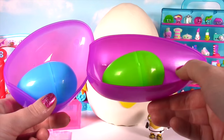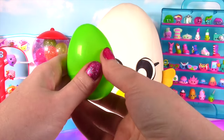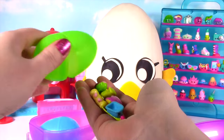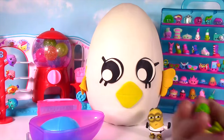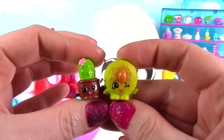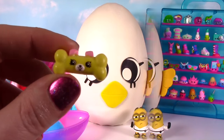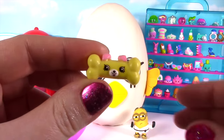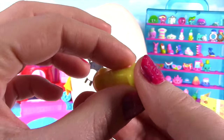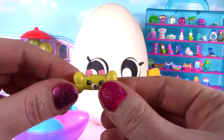This is one eggalicious show. Let's see what's in our first green egg. Whoa, I almost dropped it. I'm so excited. It is full of Shopkins. Up first, we have Prickles and Cookie Nut. These are two adorable ones, and they are the first ones to go to the sweet spot. Petkin alert, Petkin alert. It is Bonadette. She is super cute, but she is a duplicate today, so she goes to the sweet spot.